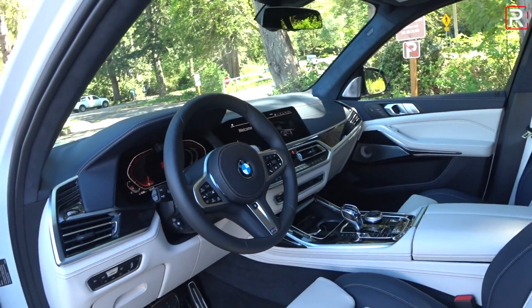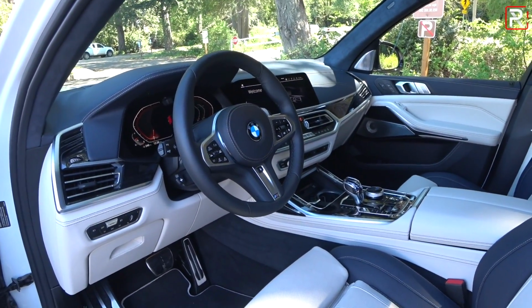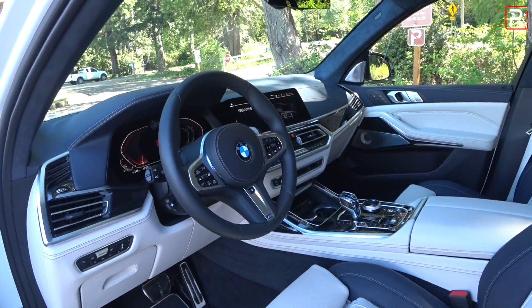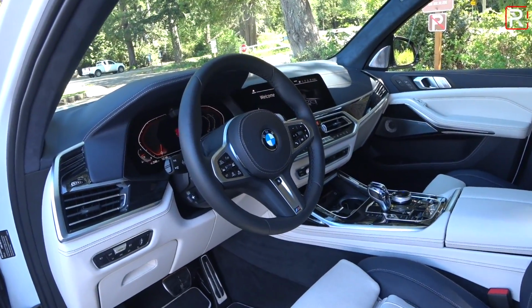So this is their flagship SUV, and it really shows the moment you open the interior of this new X7. I'm really impressed, if I'm being honest. BMW has really done a good job with the interior of this new X7.